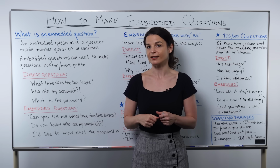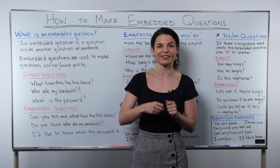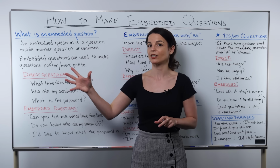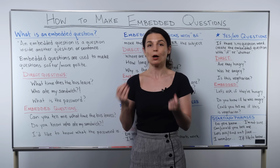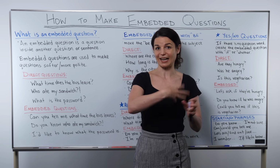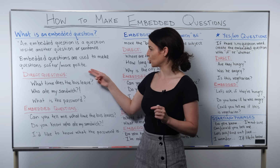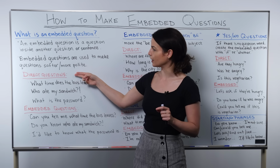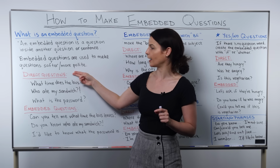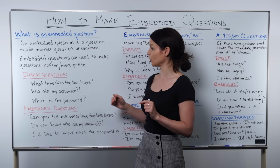So in this lesson, I'm going to compare embedded questions, questions that are inside something else, with direct questions, so we can see how we need to change the questions in order to make this inside type of question. So let's start by making these 2 sets. The first one is this direct question set. Here are some samples of just very, very basic direct questions.